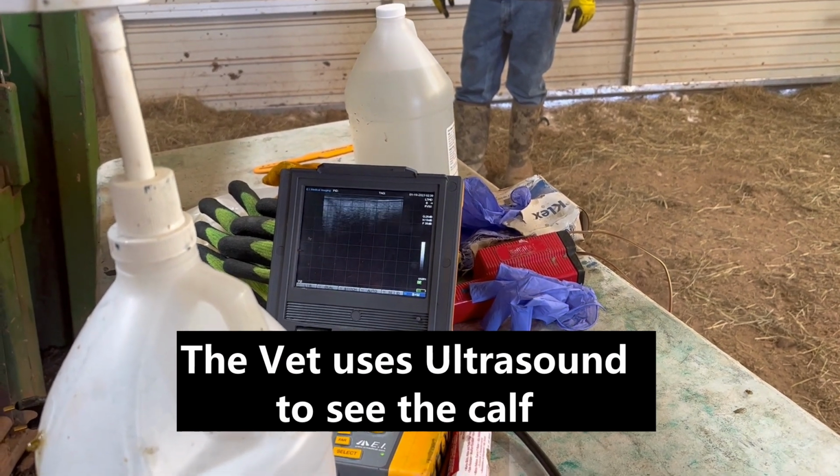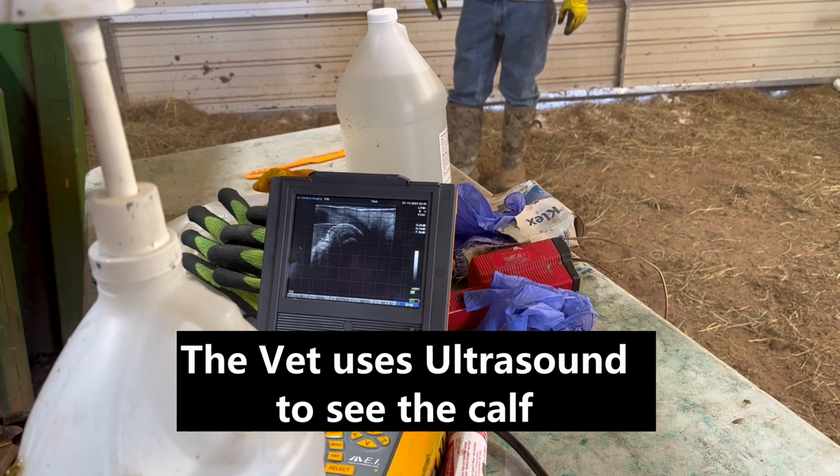The vet checks for a calf two ways. He uses ultrasound and he can tell just by feel.